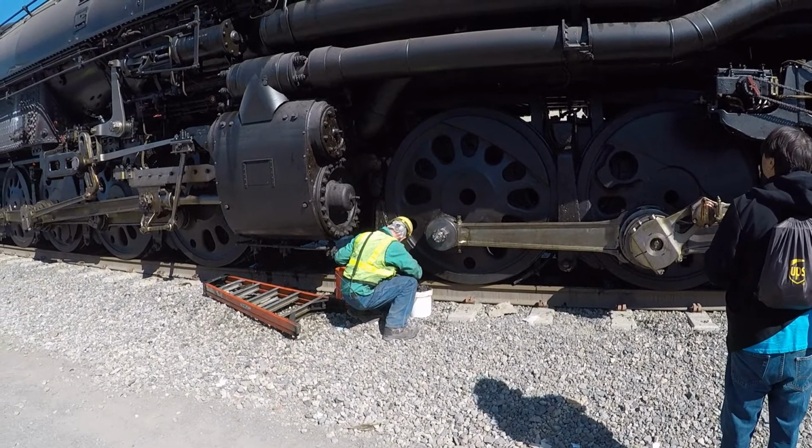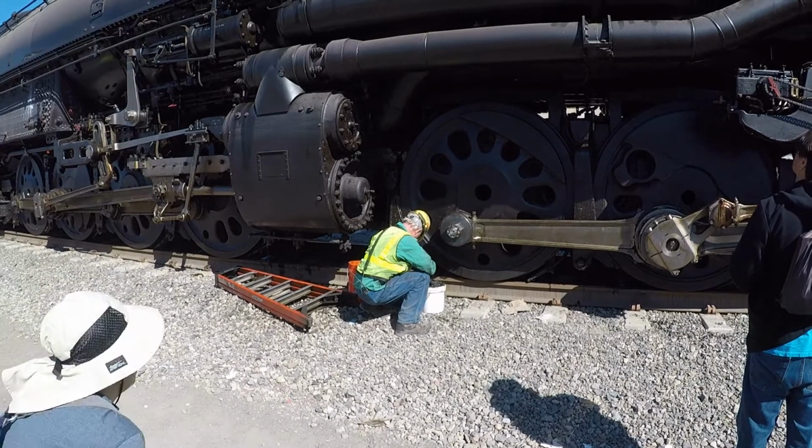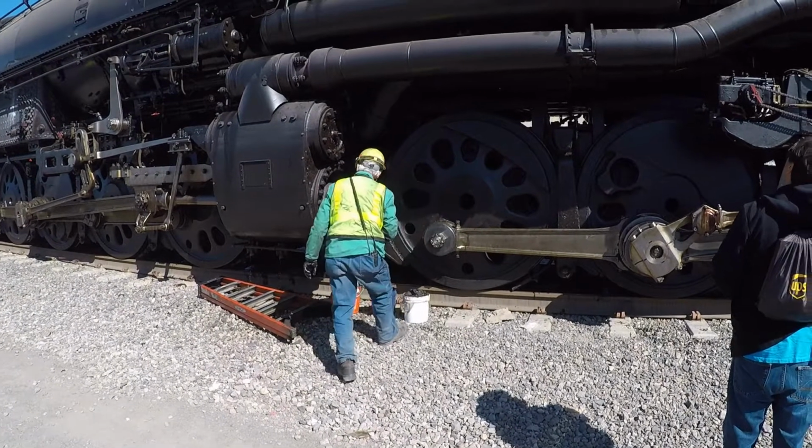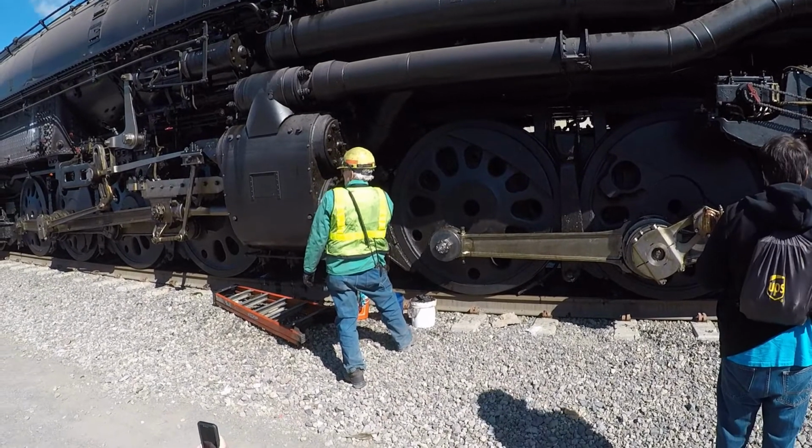Here you can see UP steam crew member Paul Gershio doing some work on 4014's running gear to help get the locomotive ready for its starring role during the 2-day excursion over Cajon Pass between West Colton and Barstow.